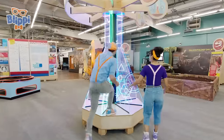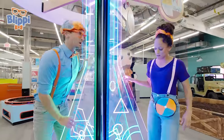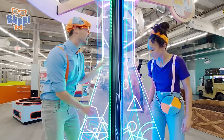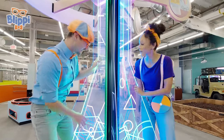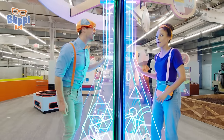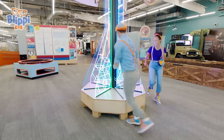Whoa. Check this out. What does it look like to you? Kind of looks like a beaker. Yeah, a really big beaker. That a scientist used to put things in. That's right. Oh, maybe we should have a beaker dance party. Yes, great idea, Blippi. Woohoo.